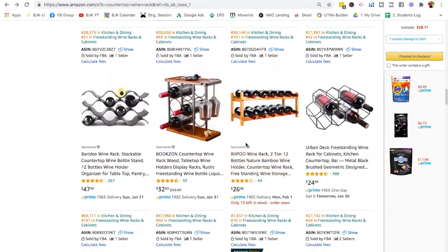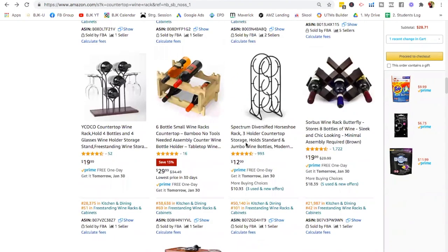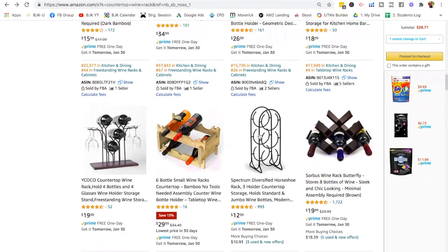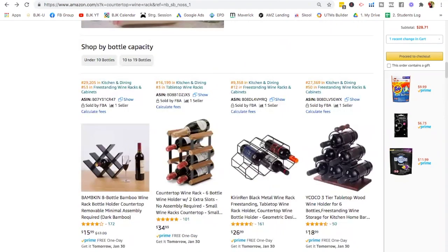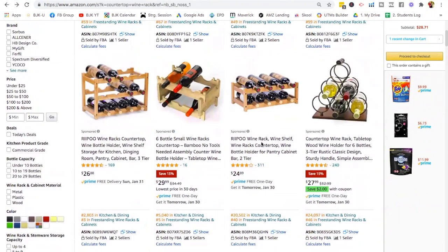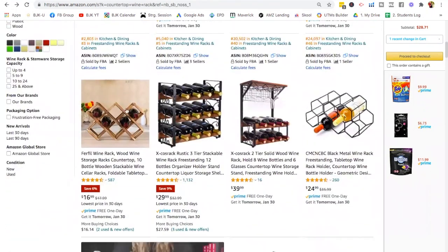And then you want to look at, okay, what's the most that's selling? What's the number of bottles that's most selling? So there's three, five. Okay, so there's eight there. There's five here. There's six here. There's three here, right? So that's another thing they want to look at: okay, what is the most that's selling? So these guys are top sellers.